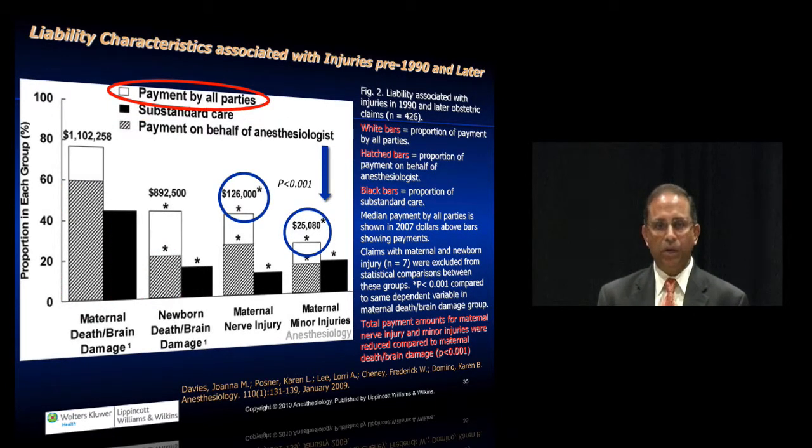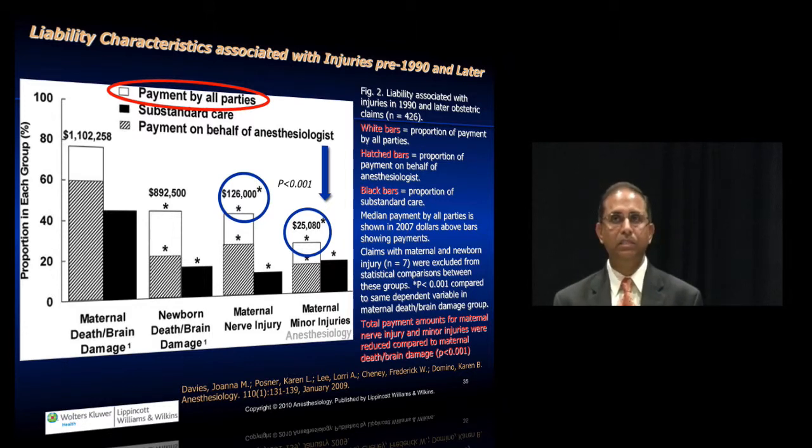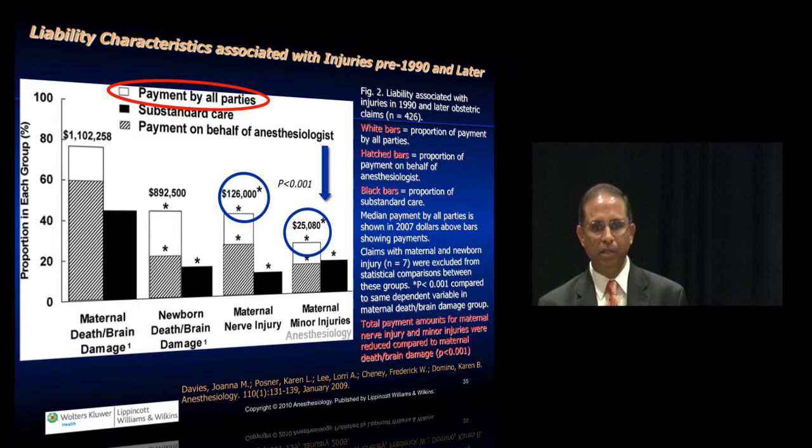Again, looking at payment by all parties shown in white was $126,000 in maternal nerve injury and $25,000 in maternal minor injuries. And the payment on behalf of the anesthesiologist is shown in the hatched bars below.